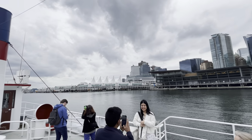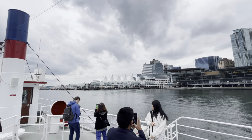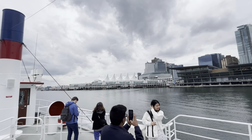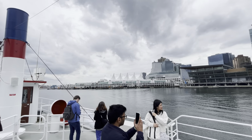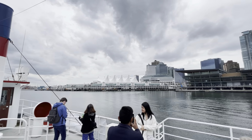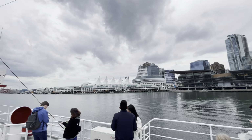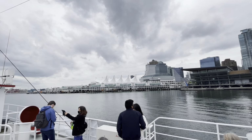As you can see off on our right, this white building is Canada Place. It's also part of the Vancouver Convention Center, and it's also known locally as the Five Sails because of the peaked roof. The building also contains the Pan Pacific Hotel and also the administrative offices of the Port of Vancouver. Canada Place also serves as our main cruise ship terminal, Vancouver being the leading home port to Alaska and the only gateway through Canada's Inside Passage.